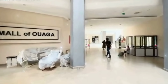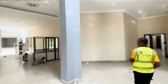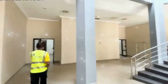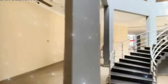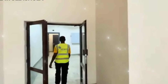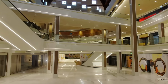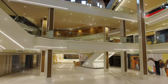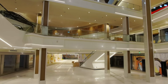Now, let's talk about the people. Burkina Faso has faced its share of challenges, political shifts, economic hurdles, and security concerns. But stepping into the Ouagadougou Mall, you'd never guess it. Locals interviewed in videos beam with pride as they show off their new landmark. One security guard, when asked about President Ibrahim Traoré, simply says, "He's a good president." That sentiment echoes across the country.